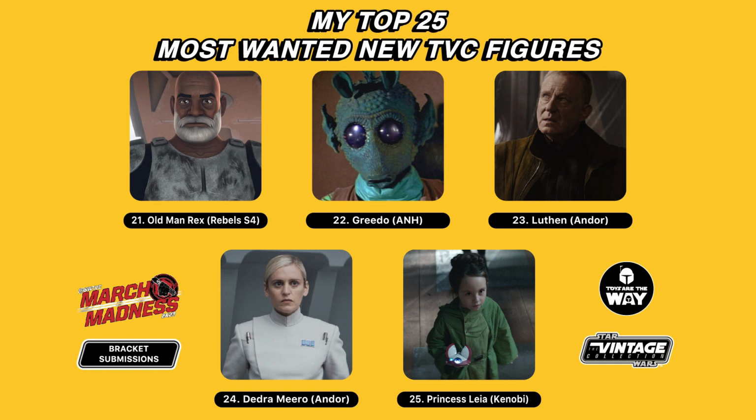Coming in at number 23, we have another figure from Andor, and it is Luthen. Getting brand new figures from new Star Wars media is very important to me, and it's a shame that we did not get this figure yet.